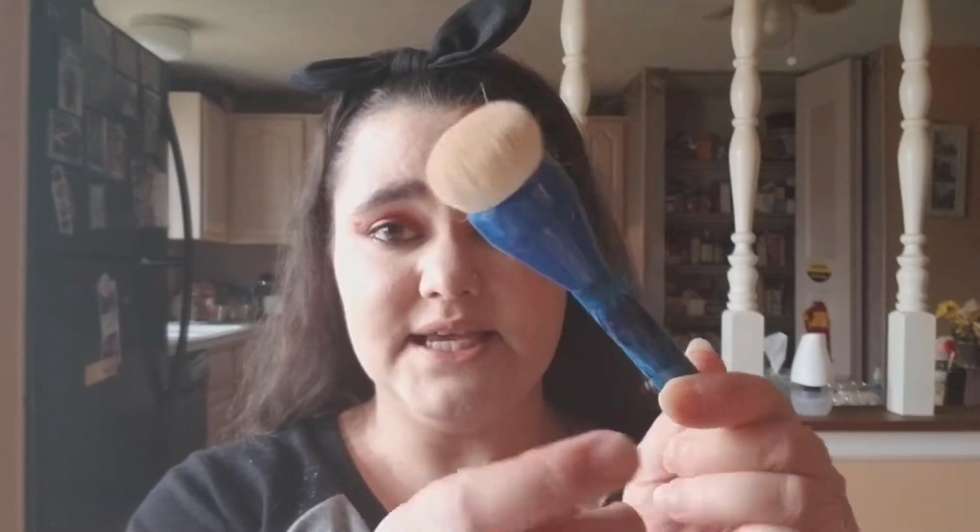I got them at Target, and it was part of a set from Sonia Kashuk. And this is the kind of brush you want to use if you're going to be patting that powder in. I still have foundation on my hand. Anyway, so this is so good. I really like the Rimmel Stay Matte powder in the shade Sandstorm, and I just use that to stipple it on in there. It's absolutely perfect. Also needs a clean.